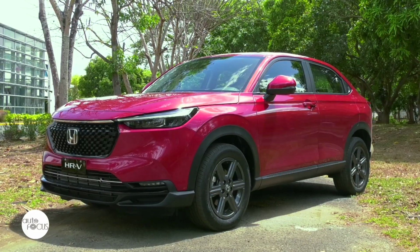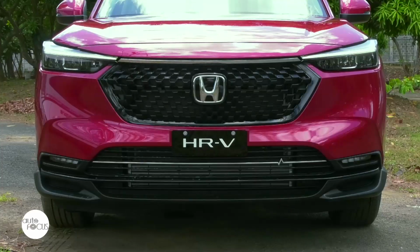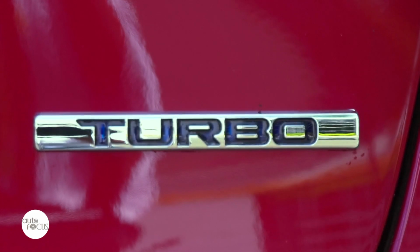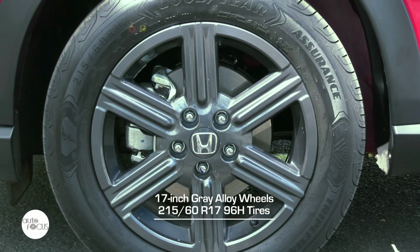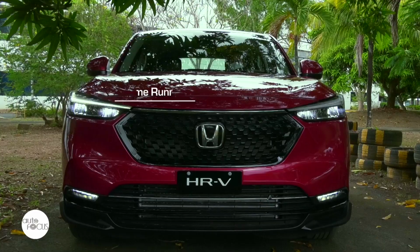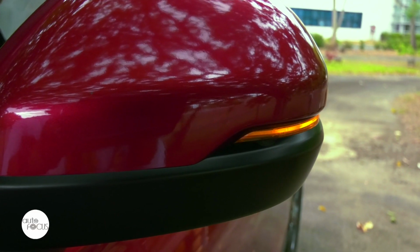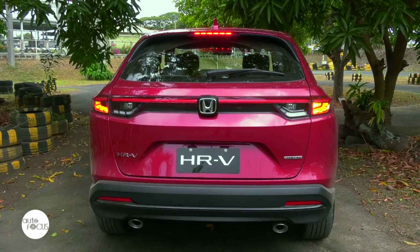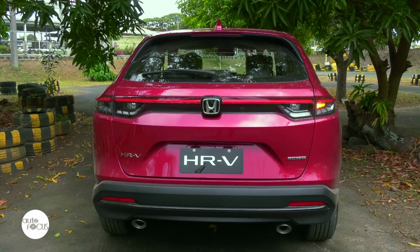Highlighting the HR-V V-Turbo exterior are the bumper with the amp-up line, spoiler, black mesh-type grille, platinum headlight extension, dual tailpipe finishers, the turbo emblem, and 17-inch gray alloy wheels strapped by 215/60 R17 96H tires. It also comes with full LED headlights with auto on and off function, LED daytime running lights, projector-type fog lamp, side turn signal lights integrated in the side door mirrors, LED taillights with light bar, LED high mount stop lamp, shark fin antenna, tailgate spoiler, and rear intermittent wipers with washer.